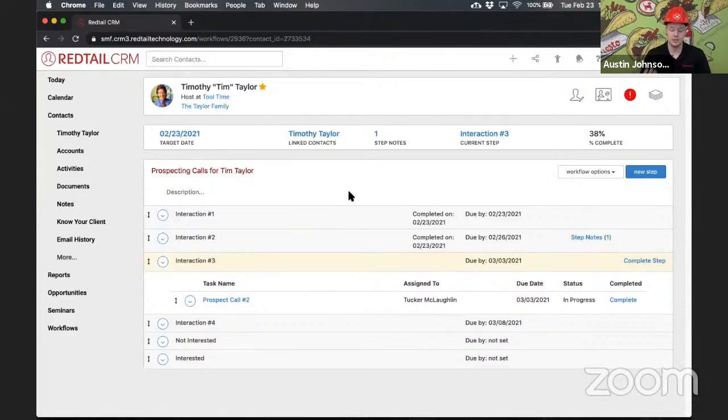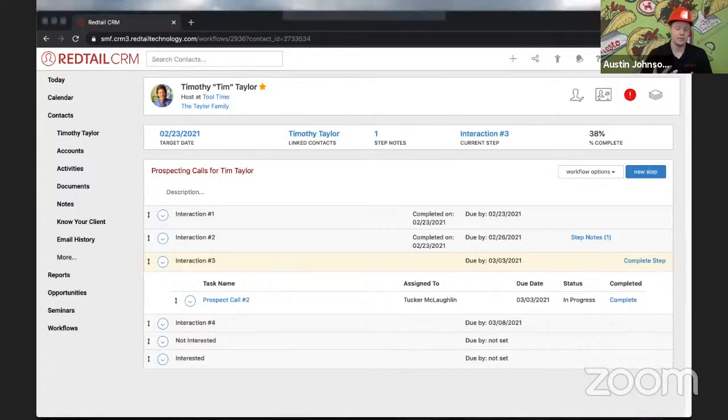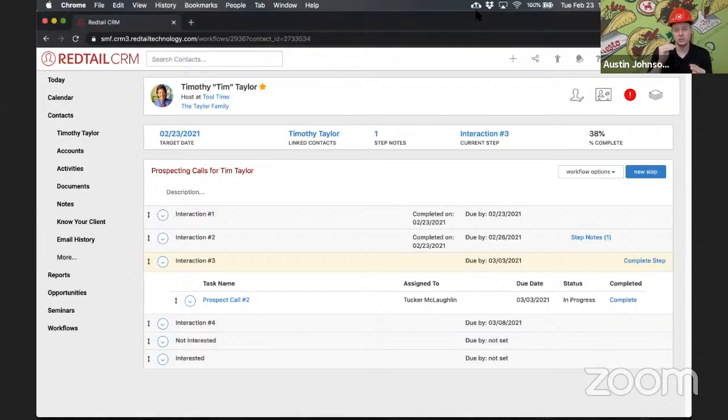Another use case I want to talk about with adding outcomes on the fly is something I sometimes get in training calls, where we'll have a Redtail user working through a workflow and maybe they went a little too fast and they need to go backwards in a workflow. Typically with an interaction like this, we're not going from interaction number 3 to interaction number 2, unless of course we accidentally hit complete on interaction number 2 before it was actually completed. So if you're ever looking to go backwards in a workflow process, even after you've already completed, we don't have an uncomplete button, but outcomes can help send you backwards so you can complete those items that you might have gone over too quickly.